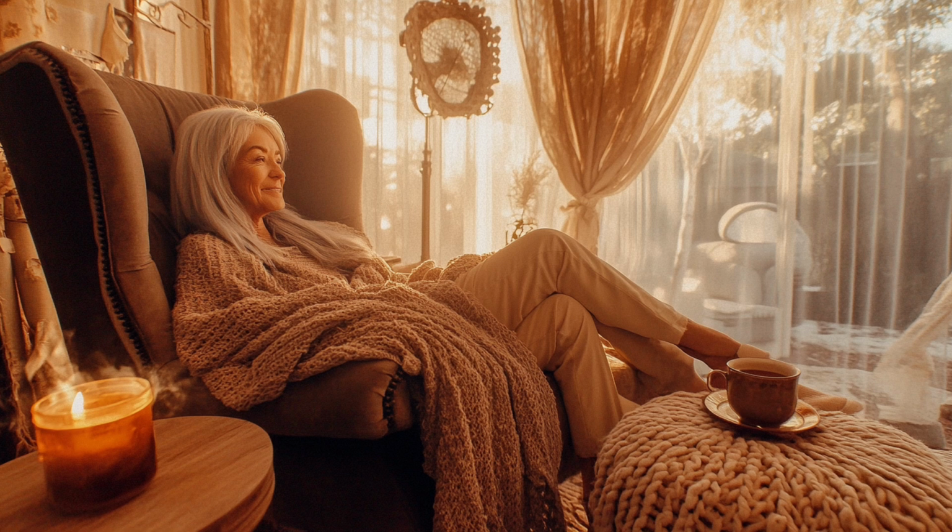Next, layer your floors. If you have hardwood or tile, a well-placed area rug instantly softens the room. Even if you already have carpet, a smaller rug can help define a space and add personality. Just make sure it's properly secured, because nothing kills the cozy vibe faster than tripping over a rug that won't stay put. Don't forget your walls.